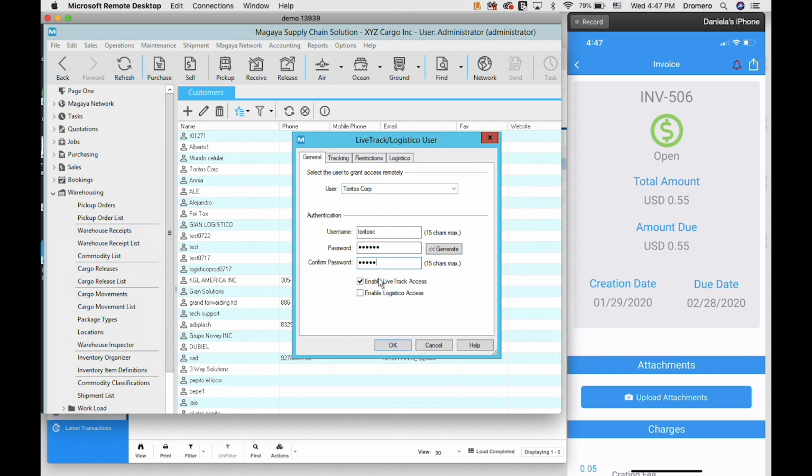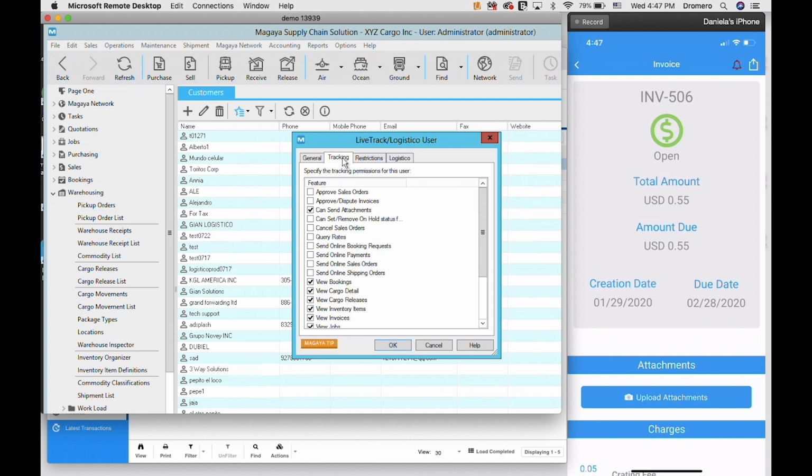And here we have the little check mark in tracking. This is a very important step because this allows you to specify the tracking permissions for the user. Maybe you don't want your user to send online bookings. Maybe you don't want your user to create sales orders. That's fine. It's up to you. So that's why you can configure it in the best way that fits your needs. So for example, we can click all, or again, depending, and you just save that.